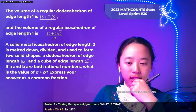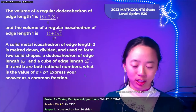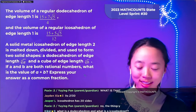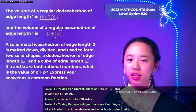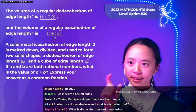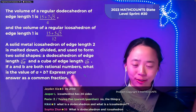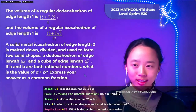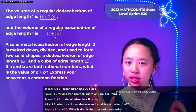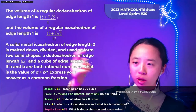So I think you guys are asking questions about what dodecahedrons and icosahedrons are. Honestly, it doesn't really matter what these shapes are, because this is just trying to confuse you with a red herring and a lot of words. The only thing you really need to know for this problem is what's going on here.